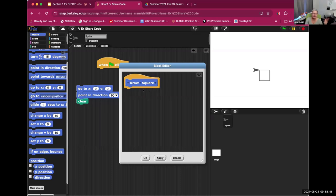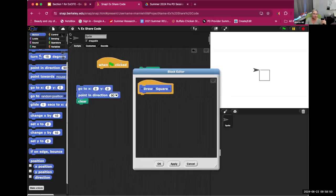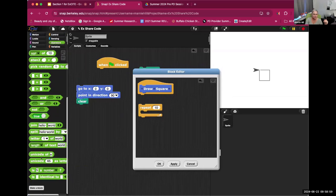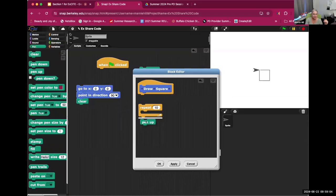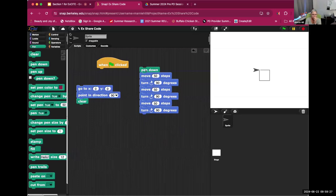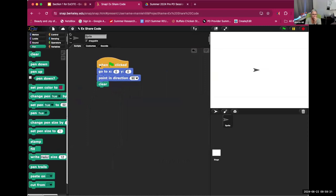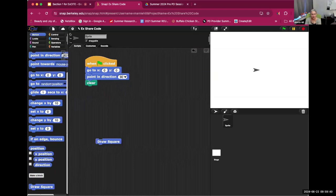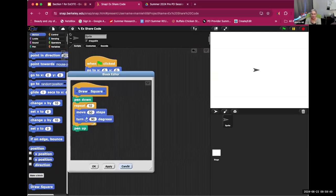Yep, there's ways. So we've got our draw square, and you want to make sure that you're doing that. I'm going to go ahead and make my repeat here. I'll do my pin up and pin down. Okay, and once I click apply for my block, where do you think my block lives? So it was in motion, and it's going to stay in motion. And you see I have draw square here, at the bottom. And to see inside the code, you right click on it and you edit, and you can get inside here to edit the code.